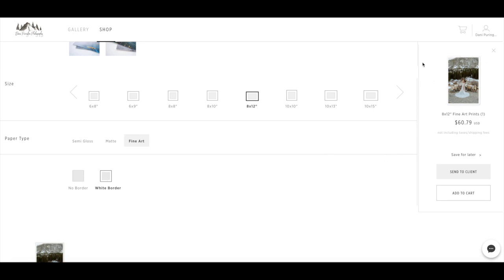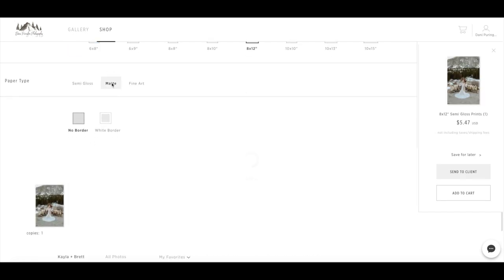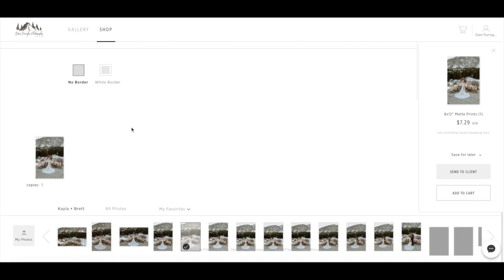Okay, the other option you can choose is a white border. So if you want to have a little bit of a border around the photo, you can do that. That's free. What I usually recommend is either the semi-gloss or the matte without the white border, unless you're going to frame it, then maybe use the white border. But if you're not going to frame it, no border or white border is fine. It's pretty much up to your preference.